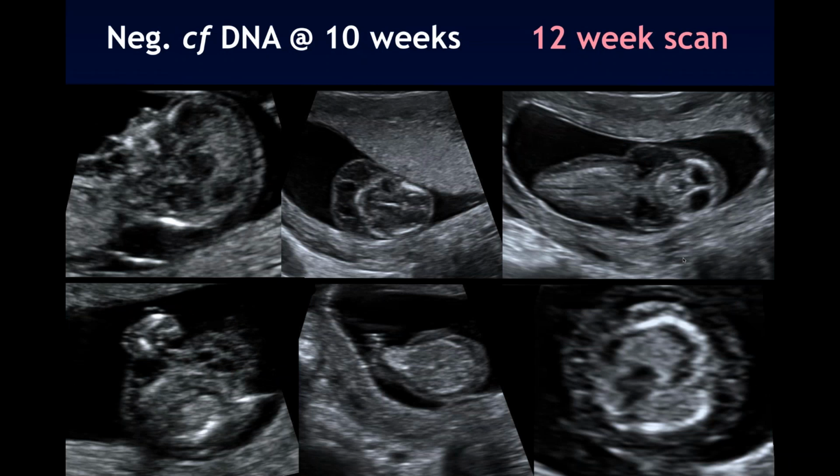So this is an example of one of the fetuses that had a negative cell-free DNA at 10 weeks and came in for their early anatomic scan at 12 weeks. And it's clear that there is a large septated cystic hygroma. You can see the bilateral nuchal hygromas. There's total body lymphedema. You can see the skin thickening and a pleural effusion. If you go down to the lower abdomen, there's a bowel containing omphalocele. And if you look at the extremities, you can see this fetus has a radial ray defect.